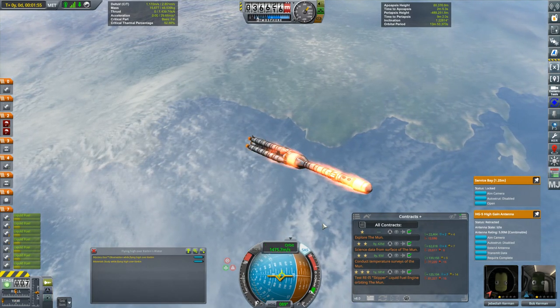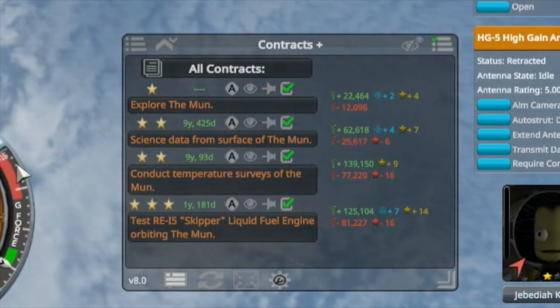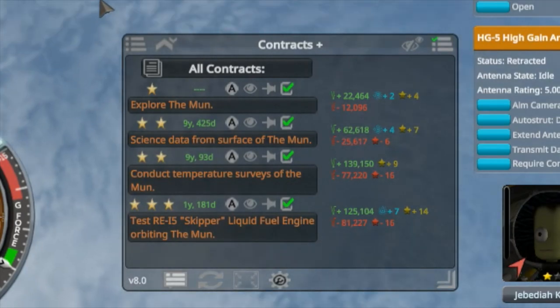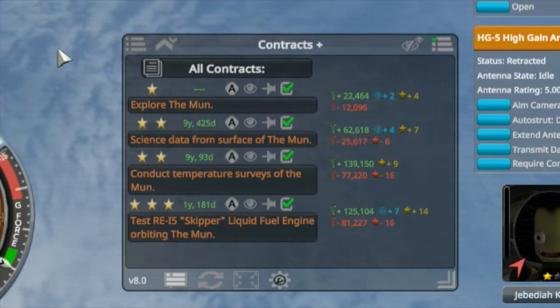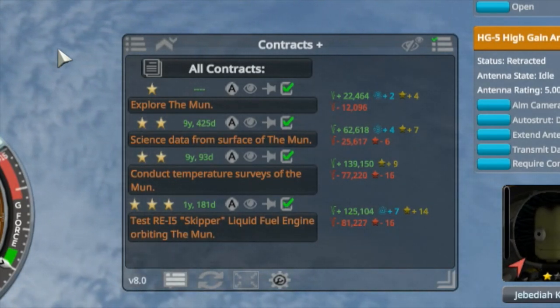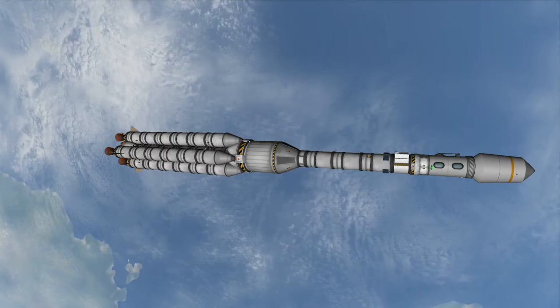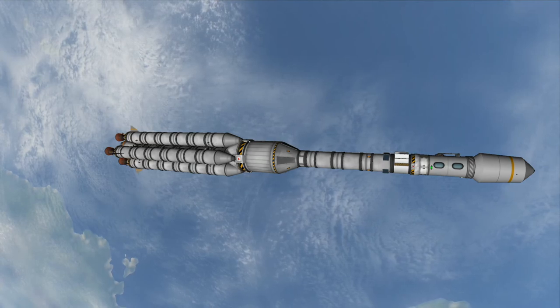With the ascent seemingly well in hand, let's get to the mission. We've got a total of four contracts. The first is to explore the moon, which actually only has a single requirement, which is to perform an EVA in near space about the moon. Contract number two is to get some scientific data from the surface of the moon. To accomplish that, Jeb and Bill have a second vehicle tucked under this fairing.